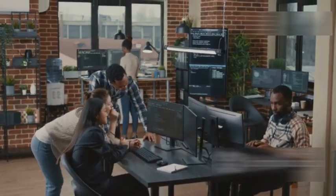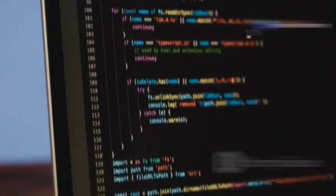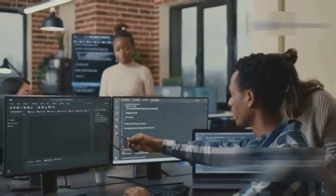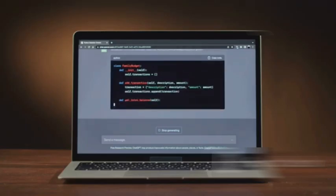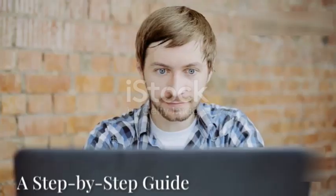GitHub allows you to share your projects with the world, collaborate with other developers, and contribute to open-source software. It's also a fantastic place to discover new projects, learn from experienced programmers, and build your coding portfolio. With GitHub, you can easily track issues, manage bug reports, and even host your project's website. It's the ultimate tool for taking your coding projects to the next level.